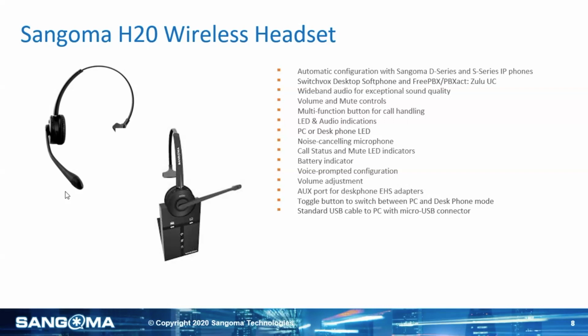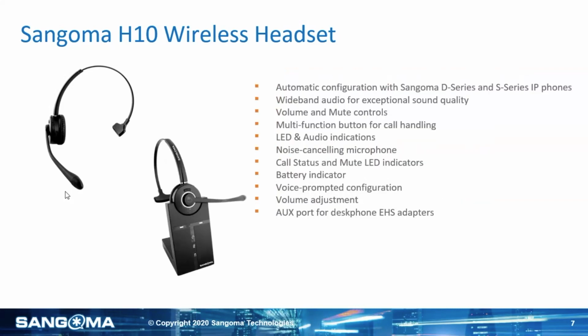So instead of calling in to the bridge for this, even though I've got this hooked up to my phone, I've also got it hooked up to my PC, and I'm just using my H20 hooked up via the USB cable that came with it. So H10, H20, both released, both shipping.